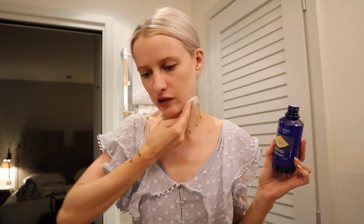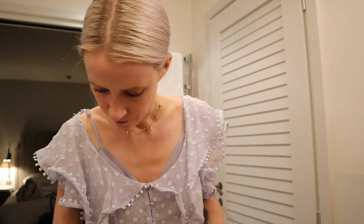This has all the Immortelle flowers in it that we've been looking at the past few days. So this is very much anti-aging, youth giving. I mean, the immortal flower never dies, so that should hopefully help with our faces. Feeling really, really good now.